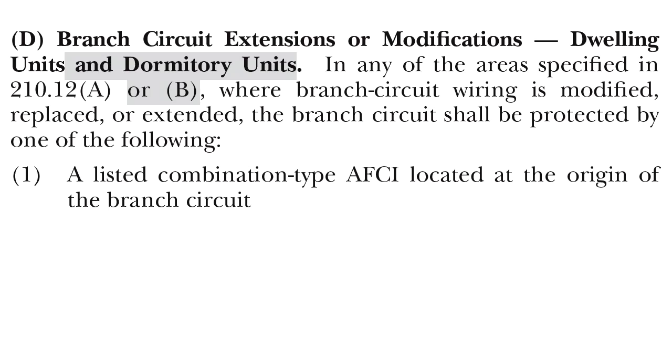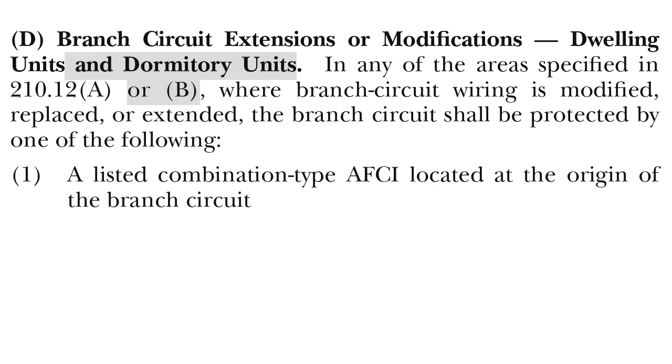And I bet if I go to, Dave, go take a look at 210.12(D). Is there anything else besides one? Maybe I didn't copy. What other ways can I protect the branch circuit extension or modification? D1 is a listed combination AFCI. That would be your breaker. D2 is the listed outlet branch circuit type AFCI. Okay, so therefore I can put in a receptacle. I failed to copy that because the code was at the bottom of the page. So if you extend the circuit, then you can use an AFCI breaker, combination type, or you can use an AFCI receptacle.